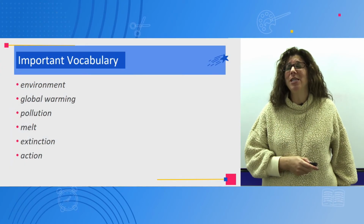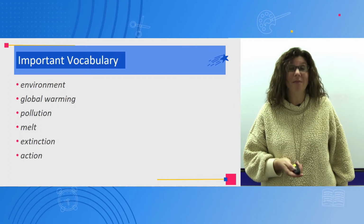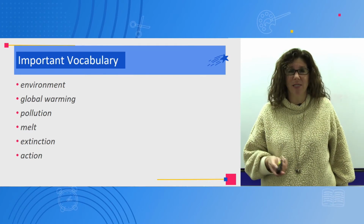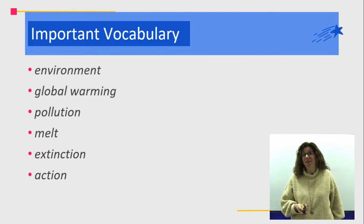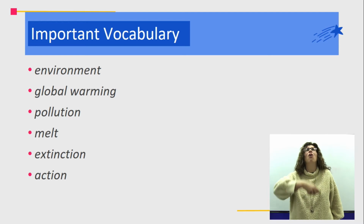So, what are the important words we need to remember and understand when we talk about the environment? Obviously, the word environment. The environment is where we live. It's what's around us. It's what we live off of and lives off of us. Global warming, we're going to talk about in a few minutes, so I'm going to skip over that one. Pollution? Pollution is the dirt in the air. We make a lot of pollution with our cars and with the steel stacks. Any of you who've been to Khadera, you see all that steam, all that pollution coming out. Not a good thing for our environment.